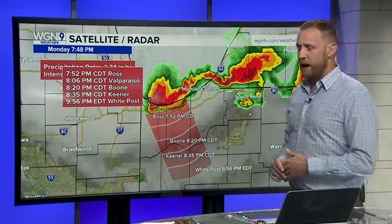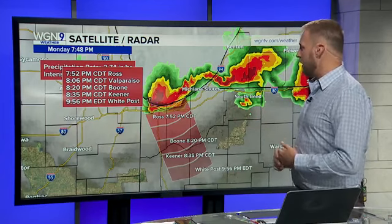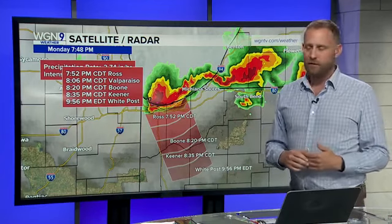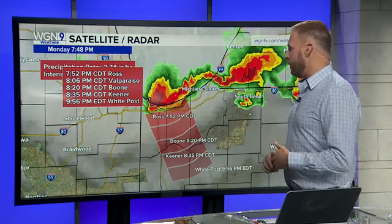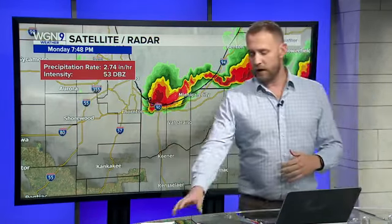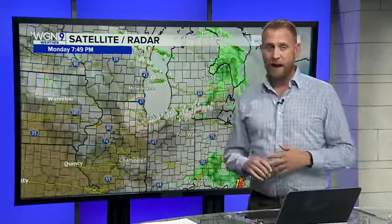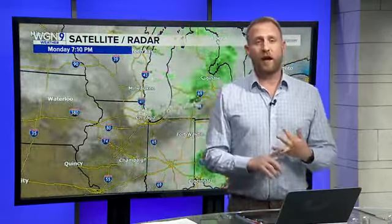We're looking at arrival time around 8:06 around Valparaiso, 8:20 in the Boone area, a little further to the south and southeast towards Keener, and then White Post around 9:56. Now, this is supposed to go on until about 8:15 this evening. Hopefully it will lose a little bit of strength as it finally starts to move off towards the south and east, but right now we are seeing the strong winds, the hail, as well as some damaging winds.